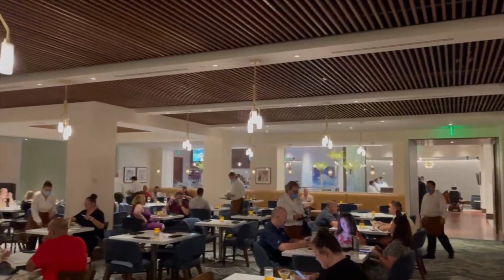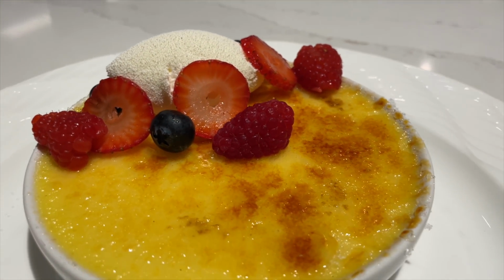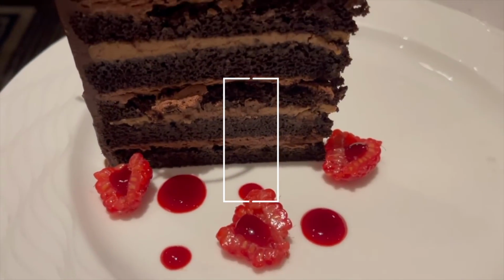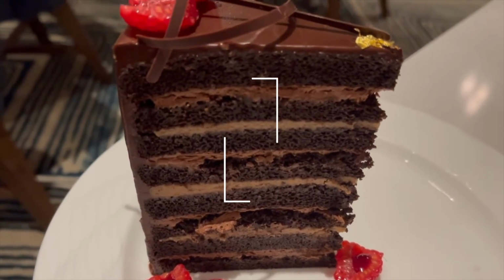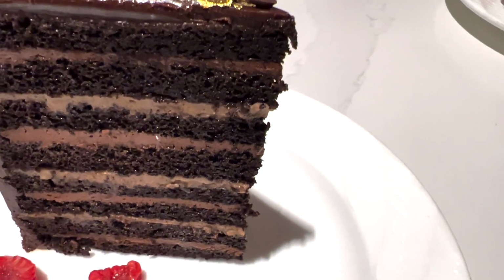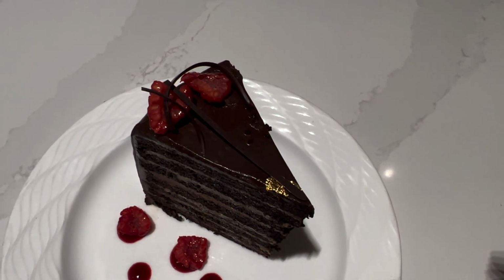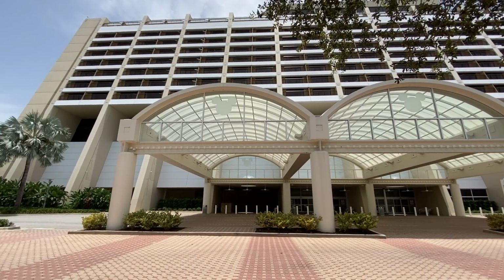Now, let's talk about some dessert. Let me preface this point by saying Steakhouse 71 isn't a place you need to hit up if you're strictly looking for a sweet treat around property. The desserts here aren't bad, but they're nothing to write home about. That said, the Steakhouse 71 chocolate cake demands the attention of all who order it. This cake is massive, chocolate upon chocolate upon chocolate. How many layers are actually on this cake? Funny you should ask, because it's actually pretty significant. There are 15 layers to this chocolate cake, which just so happens to be the same amount of stories as Disney's Contemporary Resort. Coincidence? Nope, not in the slightest.